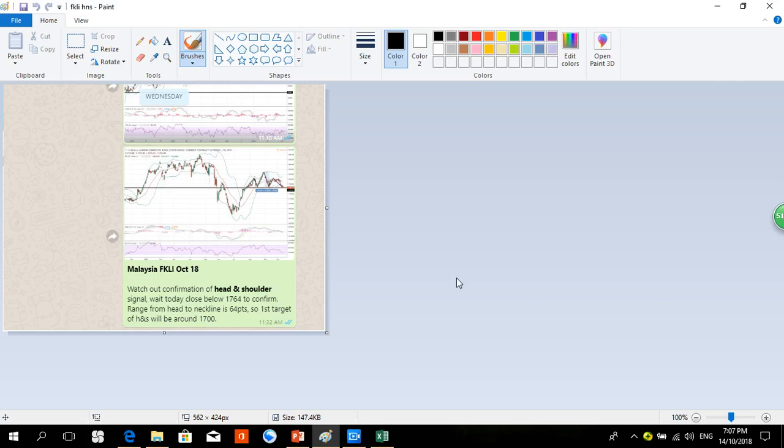At that moment, the signal hadn't formed yet. It was forming, testing the support. We can see here, watch out for the confirmation of the head and shoulder signal. Later I will explain how this head and shoulder works. But please bear in mind, this head and shoulder is not the shampoo we're talking about.